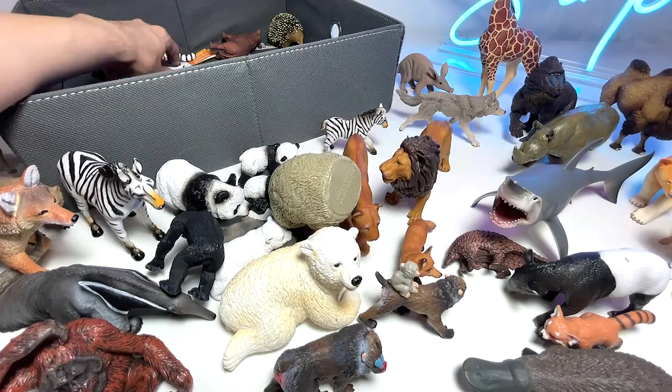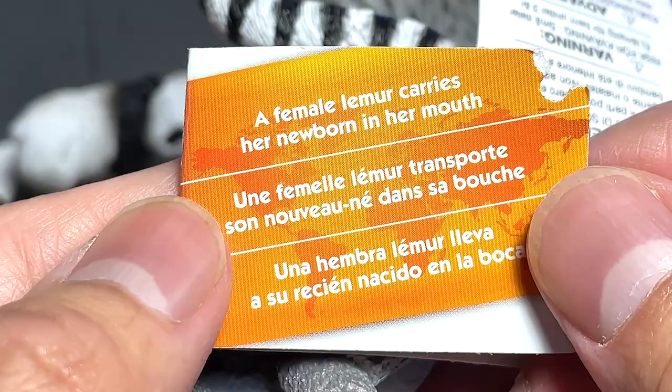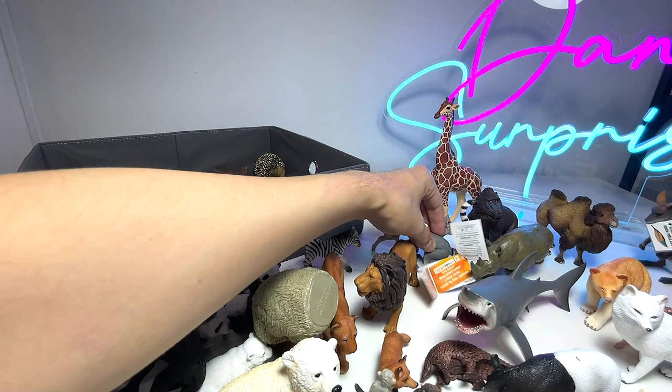And this is a lemur, a ring-tailed lemur. Let's read some facts about the ring-tailed lemur. A female lemur carries a newborn in her mouth. Wow, I've never known that. I only knew this when I read the facts on this card. But previously, I didn't know this.